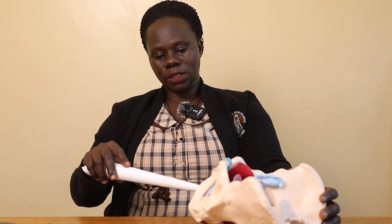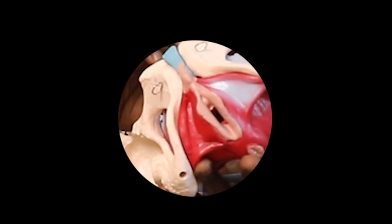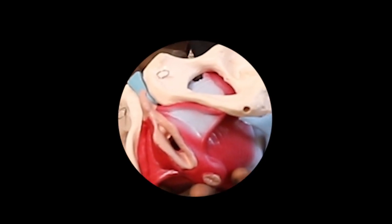Then we have the ischiocavernosus muscle, which rises from the ischial tuberosities along the pubic bone to the clitoris. From the ischium, the muscle runs from there and is inserted into the pubic bone. Then we have the bulbocavernosus, also known as bulbospongiosus. They are muscles that rise from the perineal body, pass on each other, encircling and strengthening the vaginal orifice, and then they are inserted into the pubic bone.